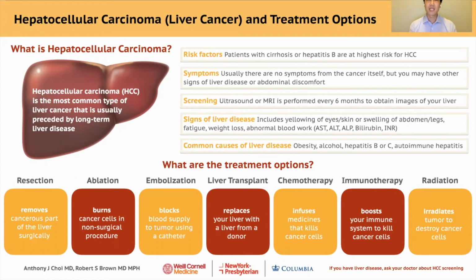Next, we have chemotherapy, in which an oncologist or a cancer doctor is able to infuse medicines that are toxic to the cancer cells and thus killing them. And they can also try immunotherapy, in which certain medicines can utilize your immune system in order to target and kill the tumor cells. Lastly, we have radiation, in which a radiation oncologist can irradiate the tumor from the outside in and thus again killing the HCC.